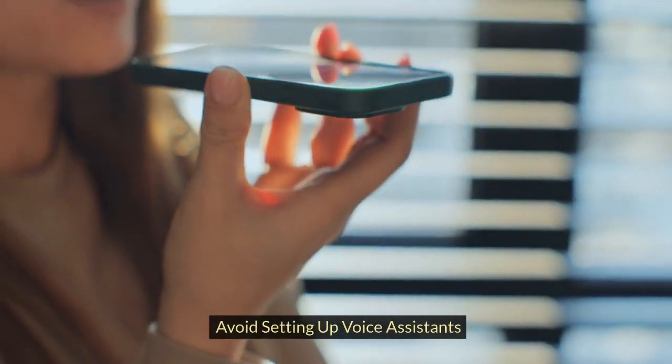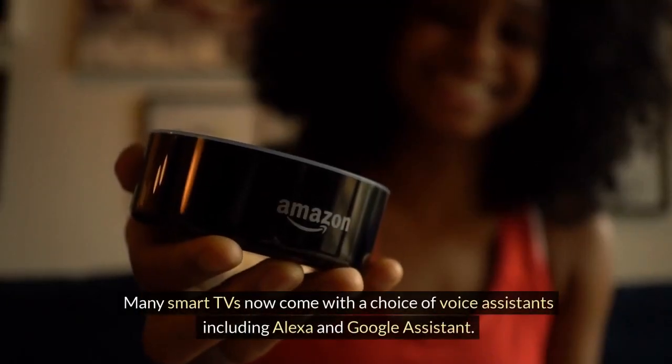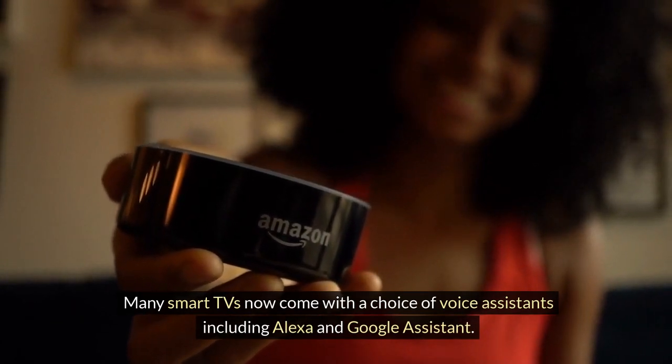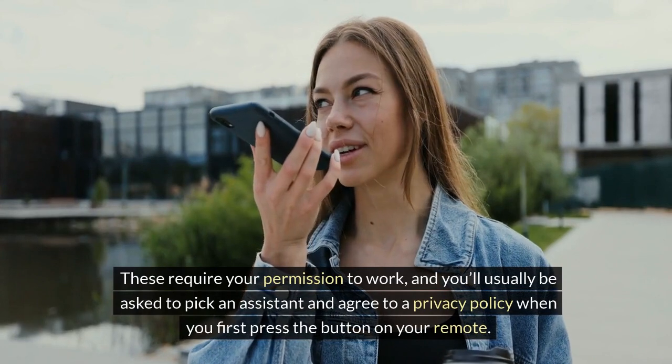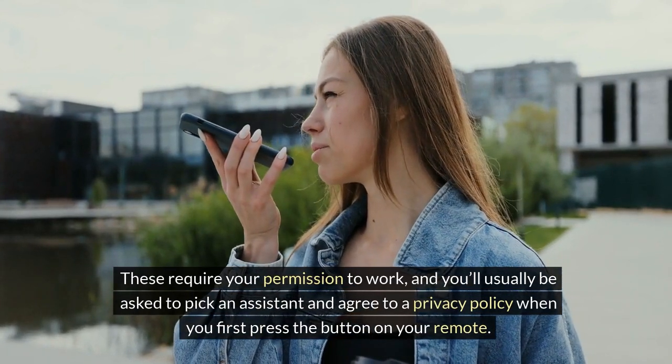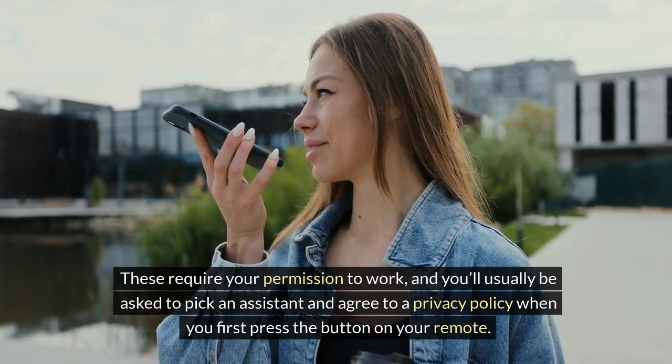Avoid setting up voice assistants. Many smart TVs now come with a choice of voice assistants, including Alexa and Google Assistant. These require your permission to work, and you'll usually be asked to pick an assistant and agree to a privacy policy when you first press the button on your remote.